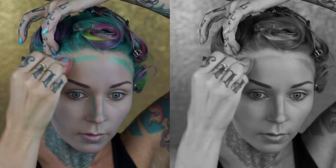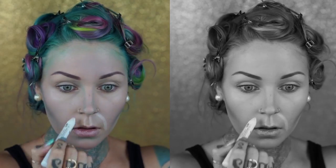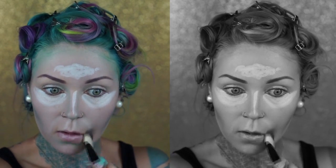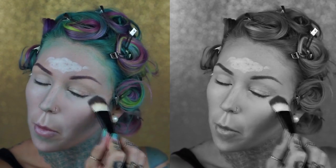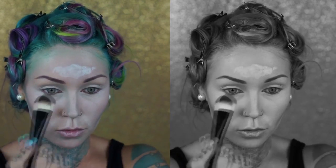I thought it would be fun to put these crazy makeup methods from the past to the test and do a side-by-side, one in color and one in black and white to kind of show you what it actually looks like in real life as opposed to what it looked like on the screen back then. I've done many black and white photo shoots myself, paying homage to the old Hollywood glamour style, and on those photo shoots I always wore red lipstick because I thought that's what you wore.